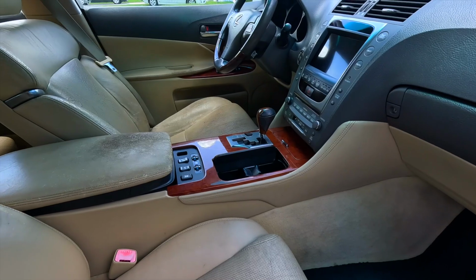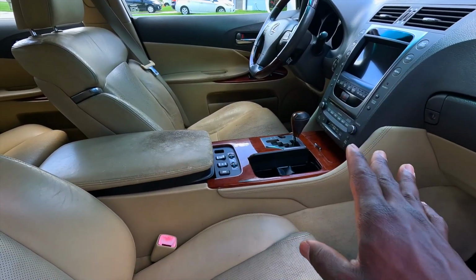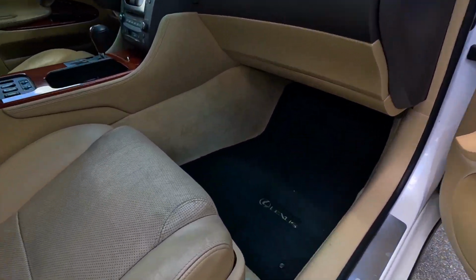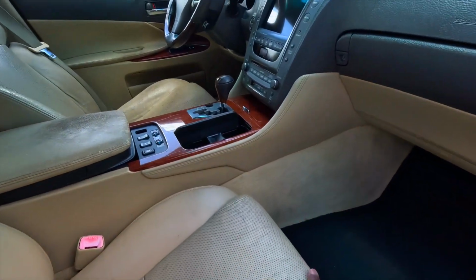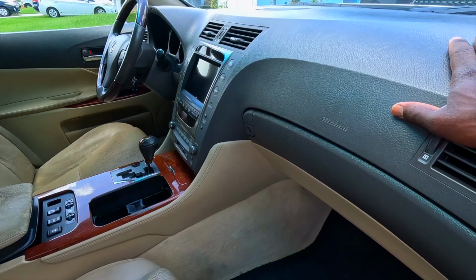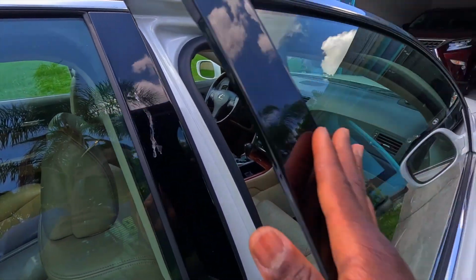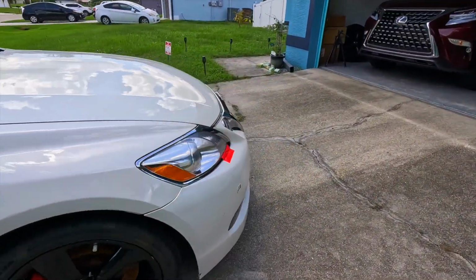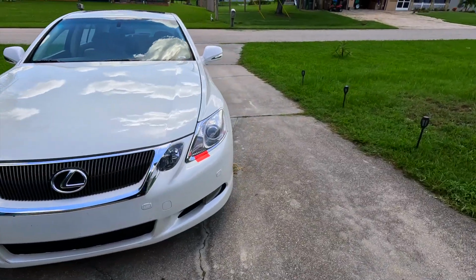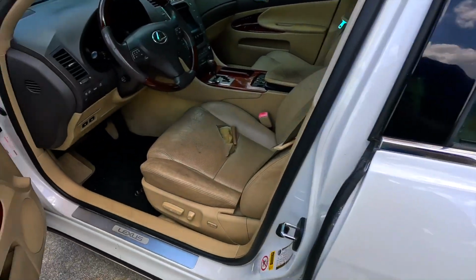So before I bought this from a guy, but he bought it from someone else. As you can see, you still have the floor mats. I mean, it's clean, it's just the seats aren't good, but I'm glad that the dashboard is still in great shape. And yeah, that's it. Now let me start the car up and show you guys the engine. Let's start this baby up.